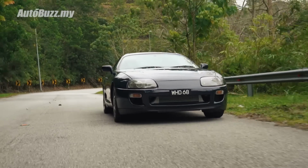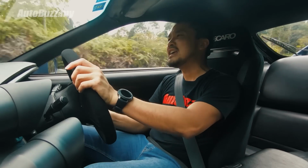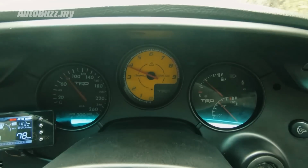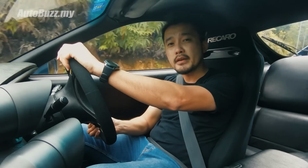Some even managed to squeeze out over 1000 horsepower. This engine is really something. It is eager, it wants you to just keep going, keep revving it, and it pulls! I can see why this is a living legend.